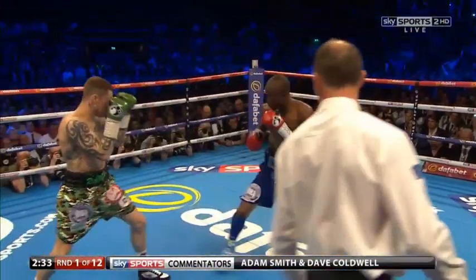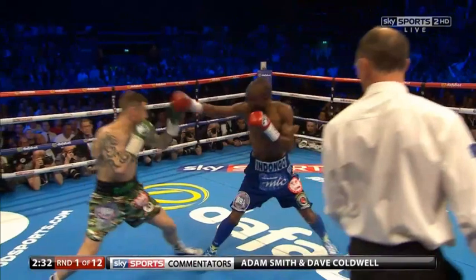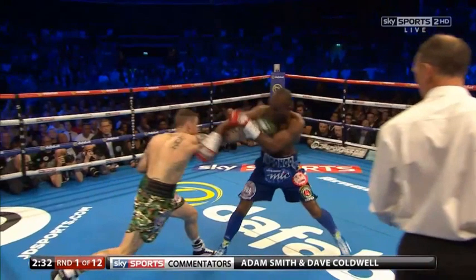So like I was saying, think about it like this. If Indongo was probing with his lead hand and it was a probe, you just think about it as Indongo standing still, and then Ricky Burns just exploding out of his guard with that right hand, and then Indongo is able to respond however he wants, right? That's how a probe works.